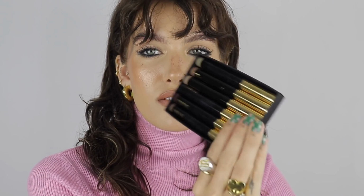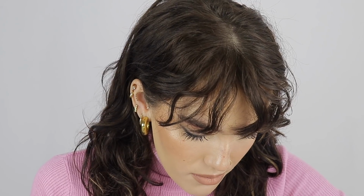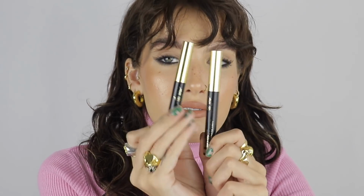Next up, I have got another product from Vive actually. This is a brand new launch from them. So these are the eye wands. These are what I'm wearing today as well, and I think I'm going to film a tutorial with them. Probably something similar to this, maybe a bit more of a dramatic wing. But in here there are 6 of the eye wands. I really love that name as well. I think that's a really cool name. The ones that I'm wearing today are Hazelnut and Raven.